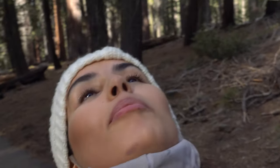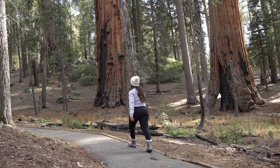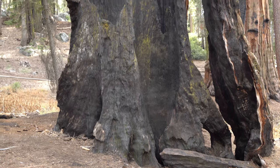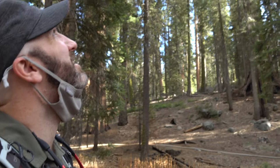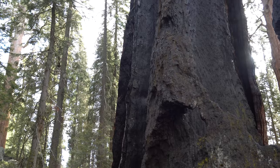My neck hurts from looking up all the time. It's crazy how this one is just standing there, even though half of the tree is already burnt. This is impressive. Despite all of its structural deficiencies, it is still determined to stand tall.